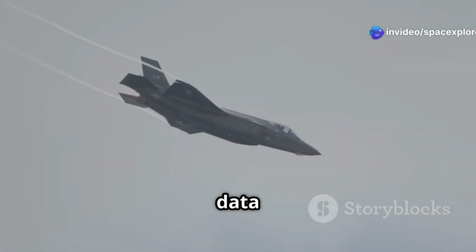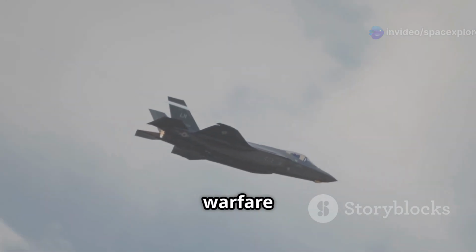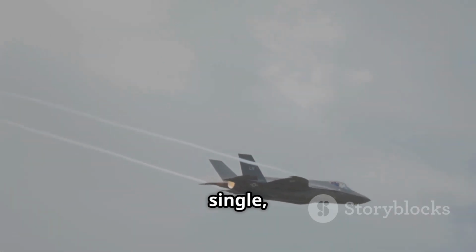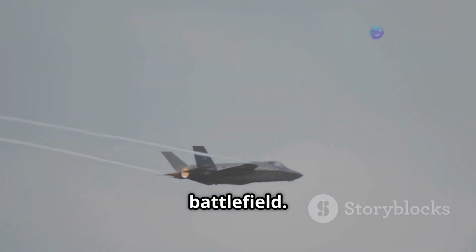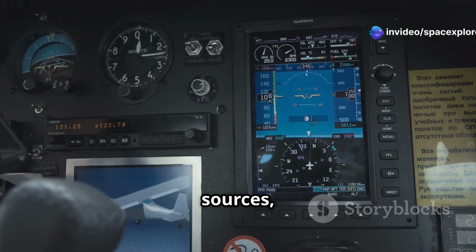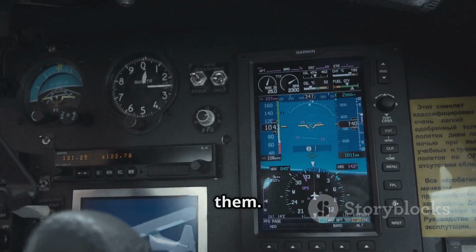It takes all of the data from the F-35's various sensors, radar, electronic warfare systems, cameras, and more, and combines it into a single, comprehensive view of the battlefield. This means that instead of having to mentally juggle information from different sources, the pilot gets a clear and concise picture of what's going on around them.